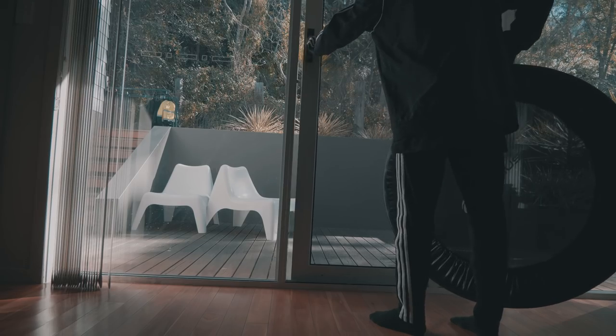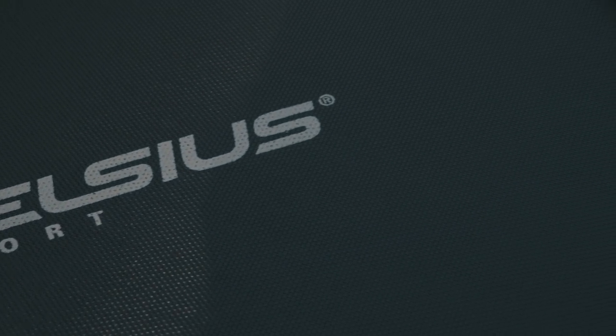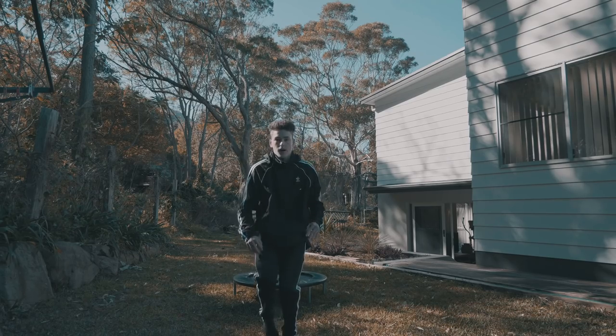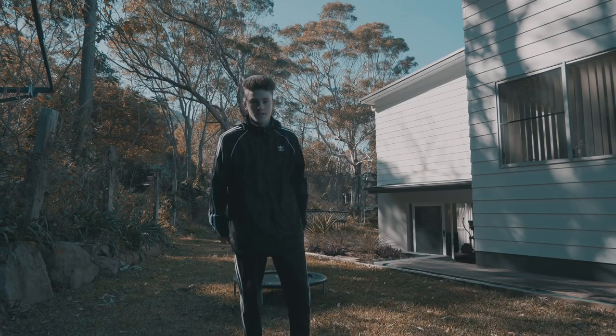The room has changed, but the reason I am in this room right now is because there's actually a mini tramp in here and I'm about to take this out to the backyard and have a little mini tramp session. Set up, we're gonna get into some warm-up tricks, then after that we'll move the trampoline around the backyard into cool positions and try and get some nice lines.